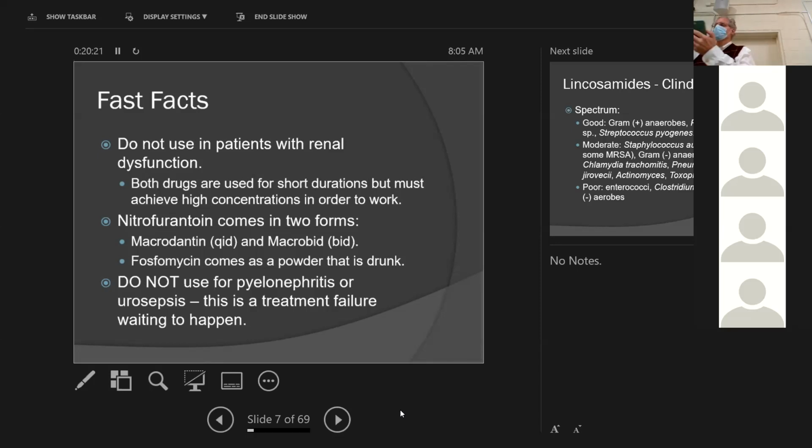It doesn't come in an injectable form. Fosfomycin does not pellet, so it comes as a powder. Take the powder, mix it with water, milk, juice, whatever, and drink it. That doesn't come as an injectable form either.